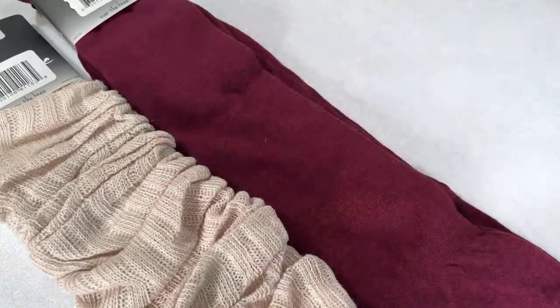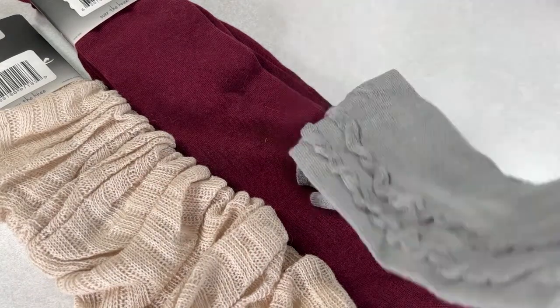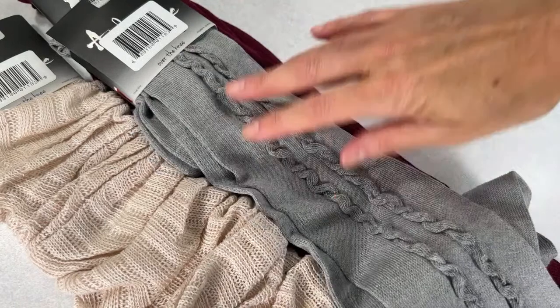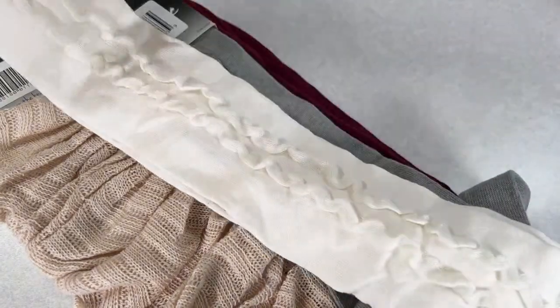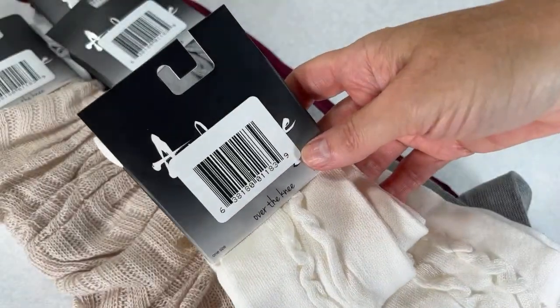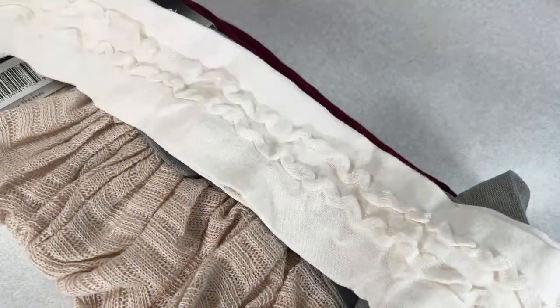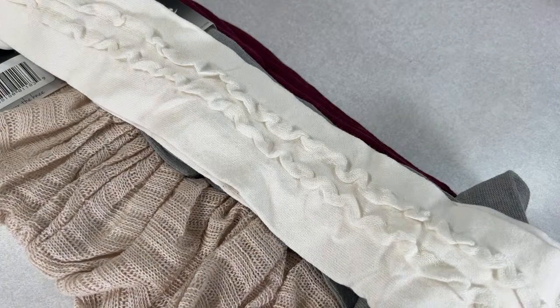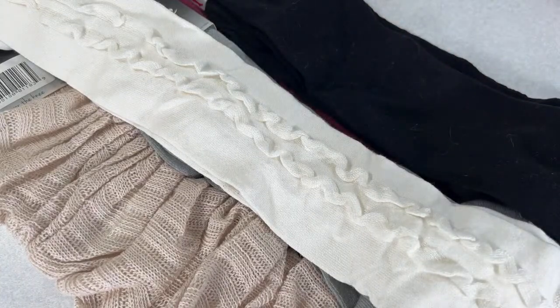This burgundy. Everything I'm putting on the counter is $2 each. This gray, and they're one size. Also, this one here. Aw, thank you, Joy. Love you too. This one here. And then I also have black. Again, these are available for $2 each. Those are the colors that I chose.